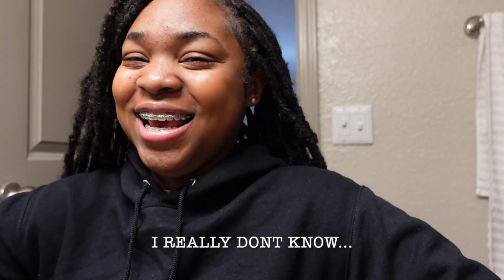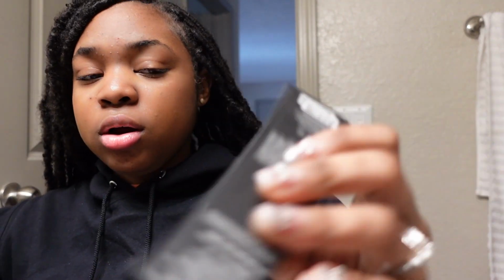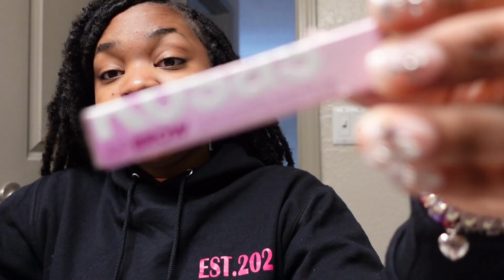He told me this brush was for the bronzer, and not bronzer, powder brush. And then I have this setting powder in the shade Honey, Makeup by Mario. It looked dark. Like, am I dark? And then this, whatever this is, because at this point, I don't know. Highlighter. Concealer. This is brow gel. And then mascara. So that's all we got right here.